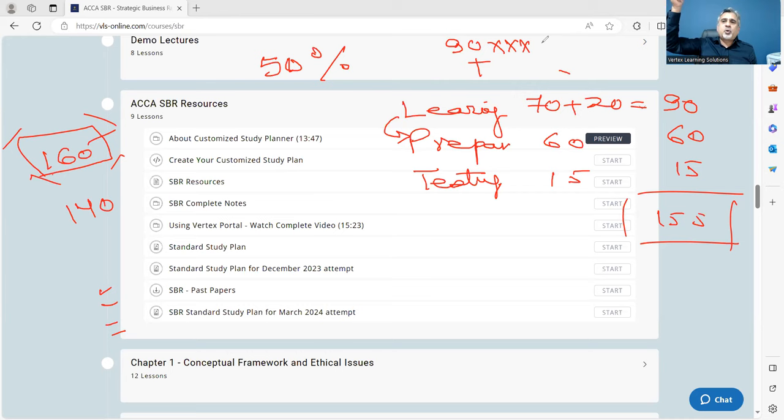Okay, I throw the coin and let's see whether it is heads or tails. You are going to the exam, you should pass. You should pass. Yeah, you might get more, you might get less, but at least you should pass. And this is the recipe for passing the SBR.